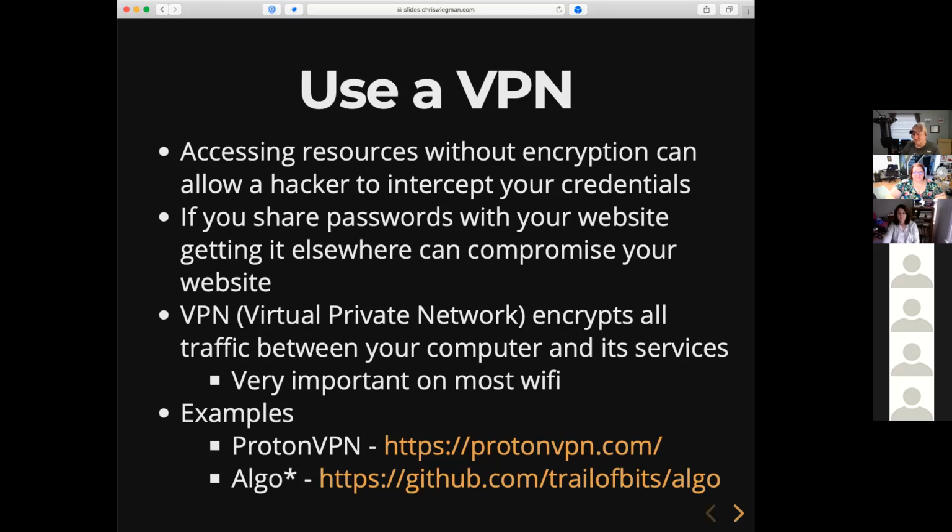So it's a little bit fancier option, but these are two options: Proton VPN, or Algo if you want to do it yourself. And if you can set up WordPress, you can set up Algo. It's really not hard. The instructions are all there for it. But just two options for you in order to get started with VPNs.